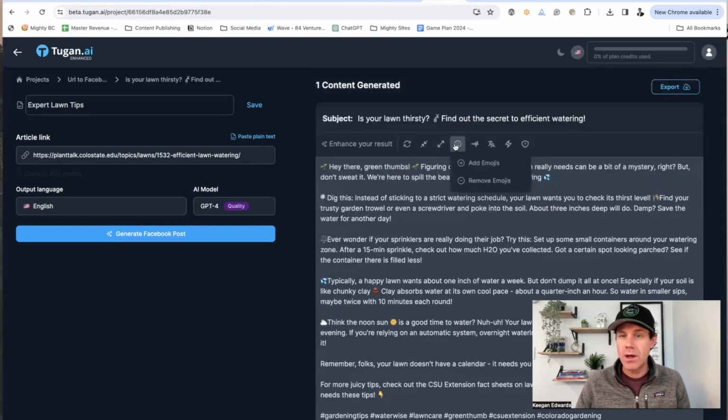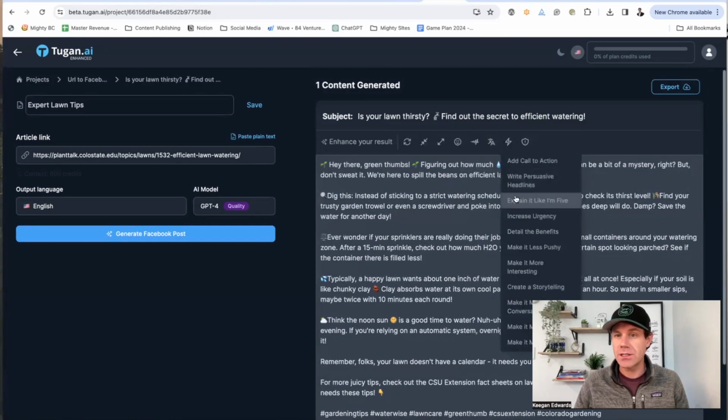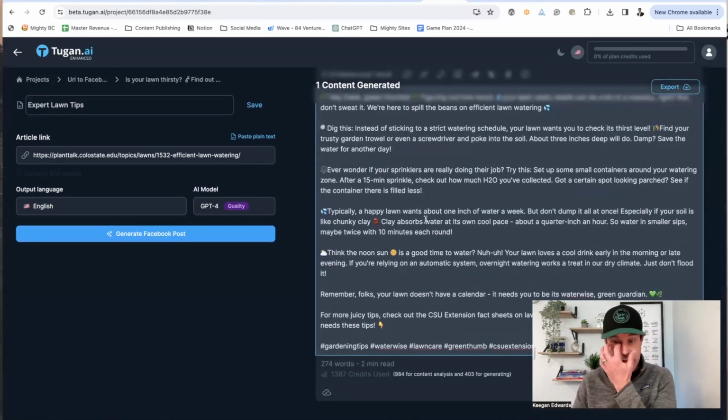Now I can also add in more emojis. I can also change the personality. So if I want something that's more entertaining or just a teacher, I can change the whole personality of this thing. I can also do custom actions like change the headlines, add more storytelling, all of that. And then once it's ready, I just copy and paste it. And now I've got my image and my expert tip post to post to my small business Facebook page, positioning me as the expert in the area on the thing I want people to hire me to do, right?